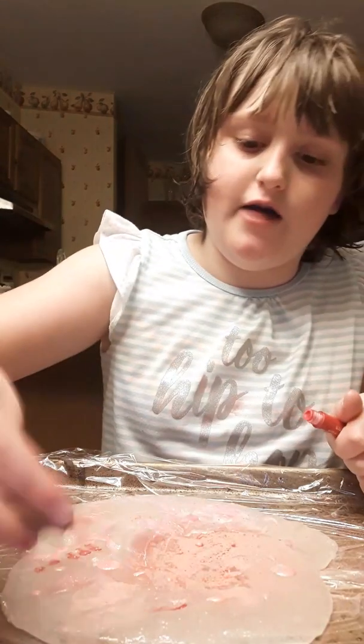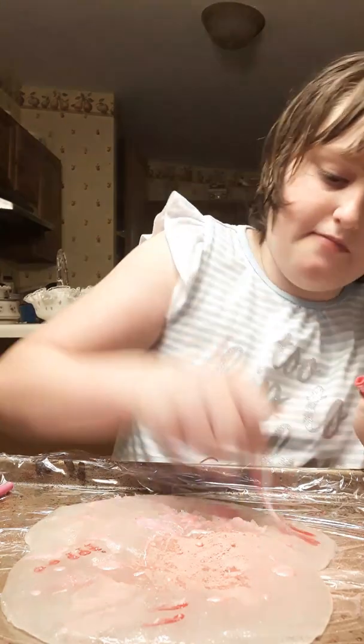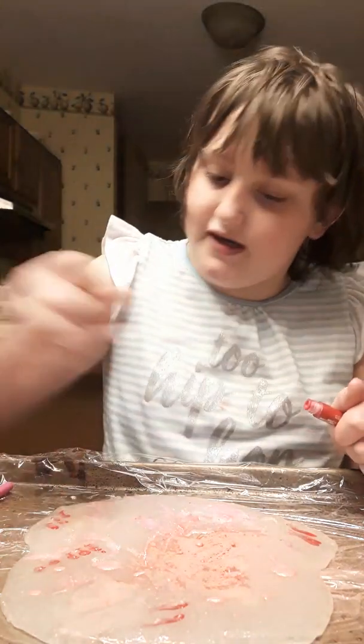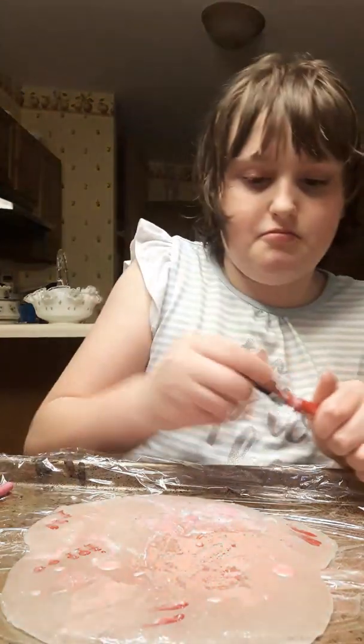This is actually red, but it counts as pink, right? It's on the pink team. Pink is light red, so count it.